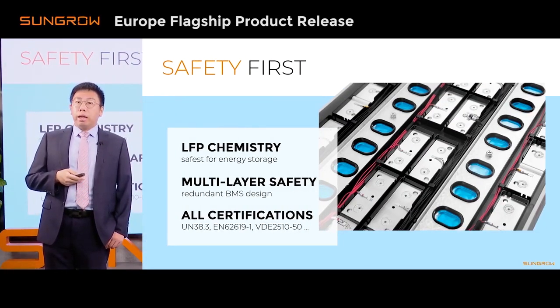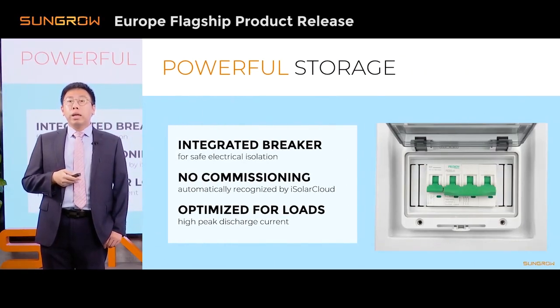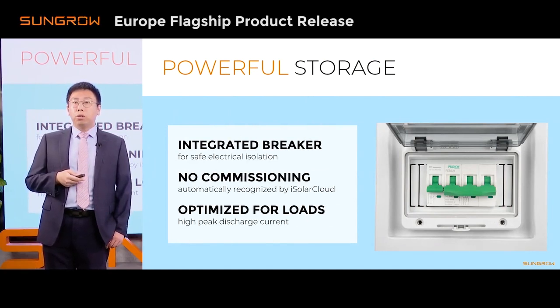Moreover, the battery cell is made of LFP chemistry, which is the safest for energy storage in the residential sector so far. As mentioned in the previous slide, the battery has been designed with multiple layers to enhance the redundant BMS, also for safe operation. The battery has earned all dedicated certificates like UN 38.3 and also EN standards. Besides, the battery also integrates a high voltage DC breaker for safe electrical isolation when installers maintain the battery.